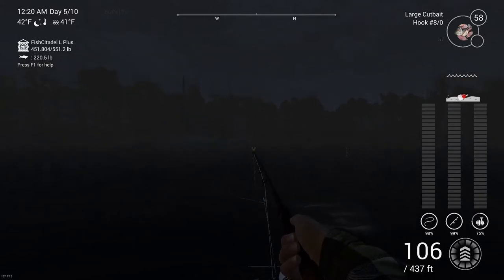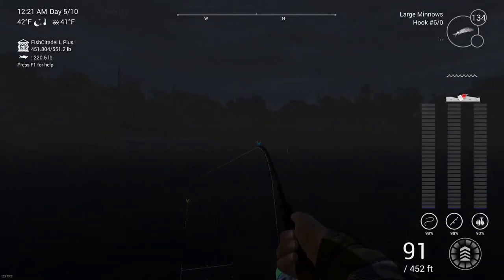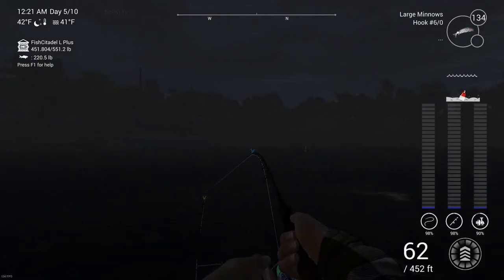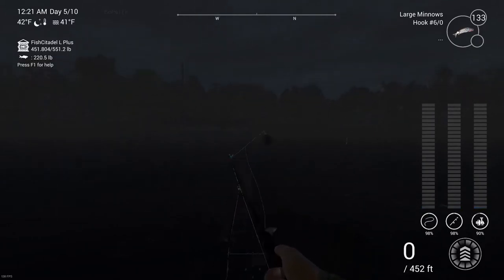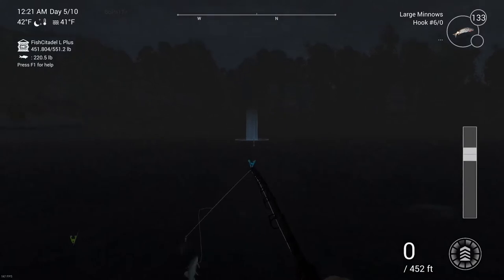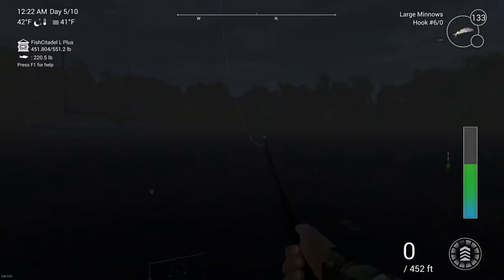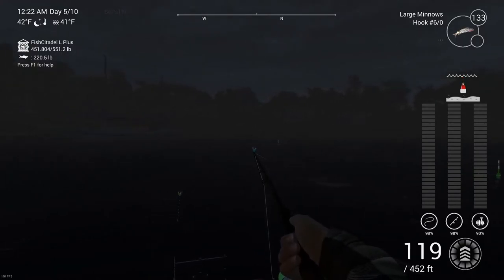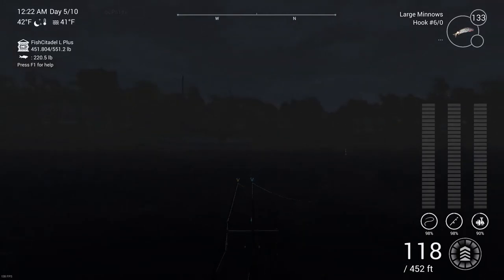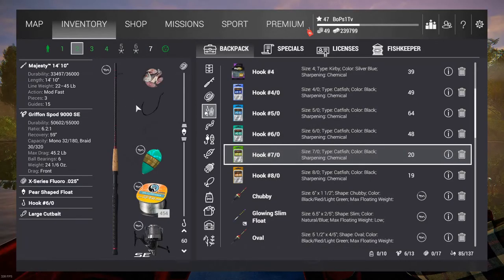Let the weight sink. Let's recast this one. I'm determined to find the spot where the unique fish are basically spawning in. There's got to be a spot. On my previous play on here, I've been catching unique fish just off the bat.